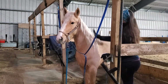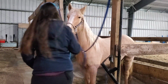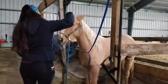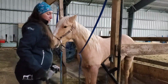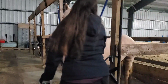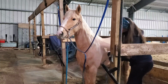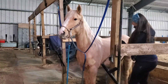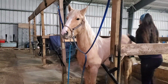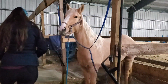So for those of you guys that don't know who Tom's Treasure is, she is the little palomino Mustang from Antelope Valley, Nevada. And over a year ago now, I saw her get off the loading truck. She was rounded up as a Mustang and taken to a facility in Tennessee. And when she was there, I saw a video of her coming off the truck, and you guys know I love palominos and I also love Mustangs. So when I saw her get off, I was like, oh, I'd really like to have her. And she was 2 years old at the time.